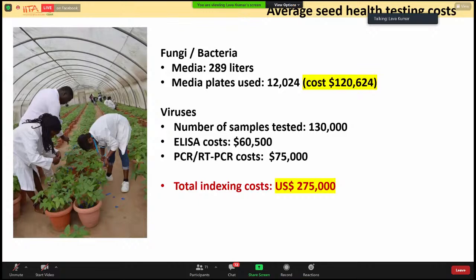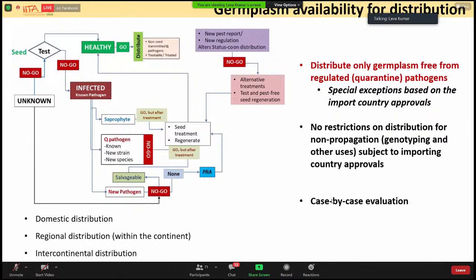Quite often we get asked, how do we make a decision? Because there are so many methods, so many pathogens present, and so many ways that we could diagnose. And when do we actually decide a particular plant is healthy to move? This is where we have a decision tree. We use this tree to classify the material's suitability for distribution. So it's a very rigorous process.